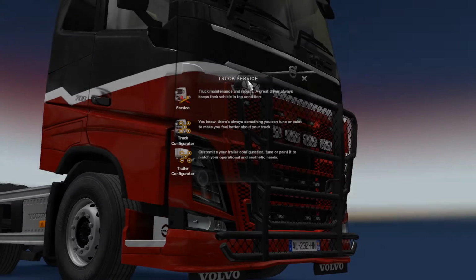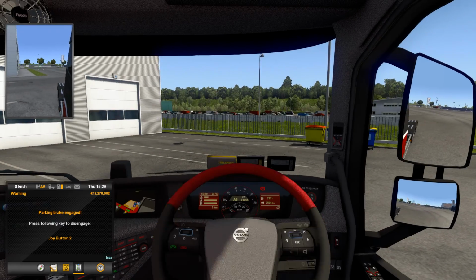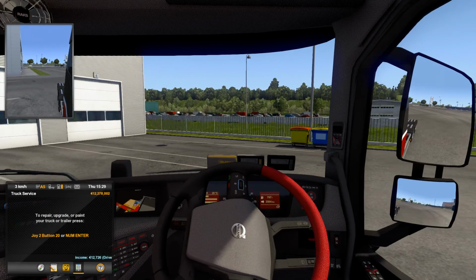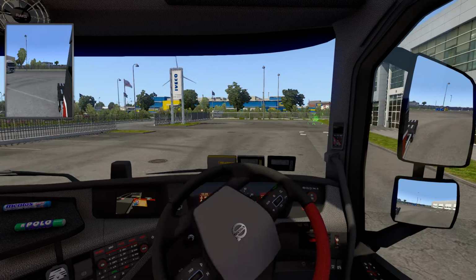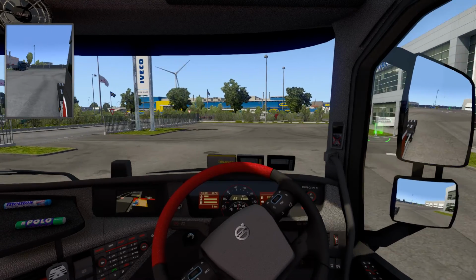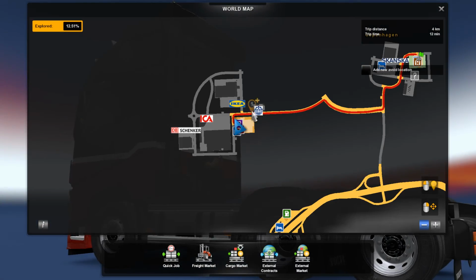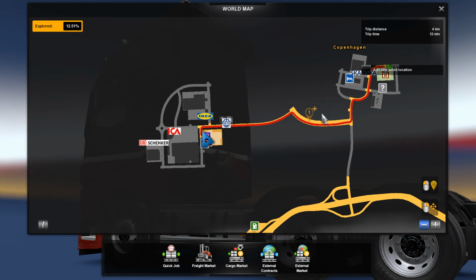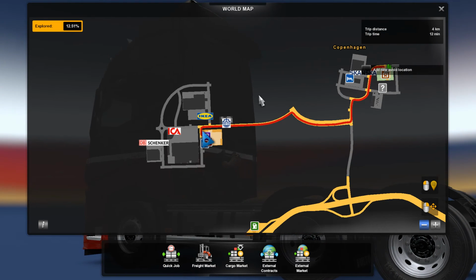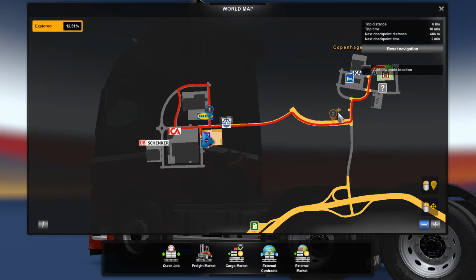It's not like I've just got a Renault Magnum driving round that just looks strange and only making about £1,000 per delivery. I don't need to untick anything. I can do what I want. Anyway, let's quickly get that off our map and let's head back. Actually, no, we do want to go back so we can pick up that trailer and then we can go to IKEA after we've done that.